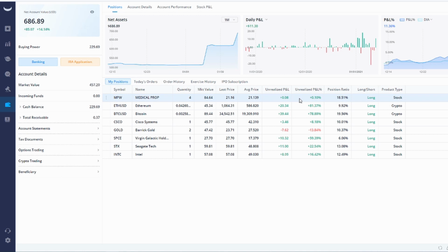And now we have a more diversified portfolio with holdings in the tech space, the commodity space, and now we have some healthcare and real estate on top of our Bitcoin and Ethereum positions that are doing well.